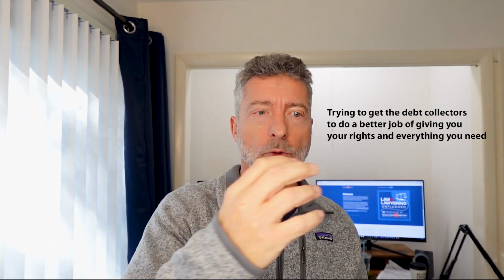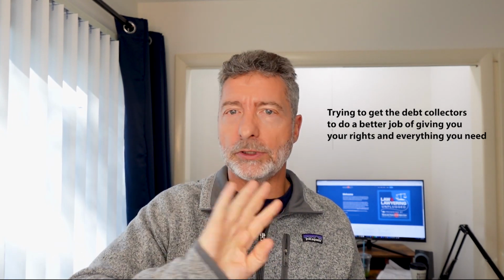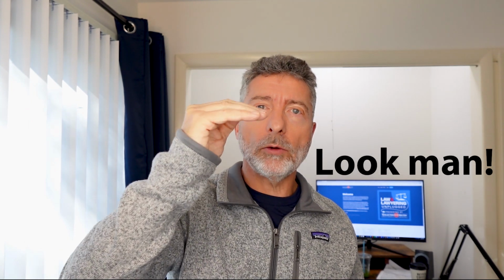I think the changes that were made in November 2021 are seeking to get the debt collectors to do a better job giving you your rights and what you owe and why. But this checkoff box as a means of dispute, because if there is a lawsuit down the road, I want that letter to go, look, man, and here's why. Also, I want to include assignments and securitization documents in my validation request. So you'll see that in my letters too. That's an extra tip for you.